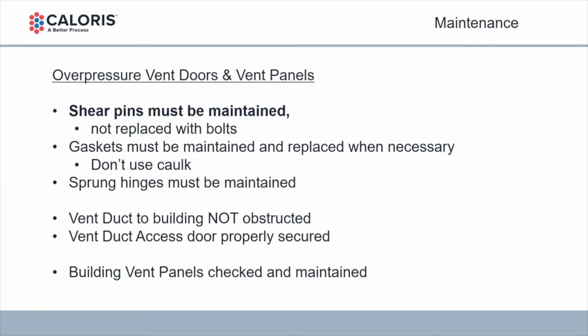Beyond that, the doors or the panels are going to be ducted to the edge of the building. Don't obstruct that duct. Don't store things in there. And where you do have that duct, make sure the access door is properly secured. We want to vent this explosion out of the building. If your vent duct access door is open, because you're looking for CIP leakage, because the gaskets haven't been maintained, now you're not directing an explosion out of the building, you're directing it into the building. So do be mindful of that.